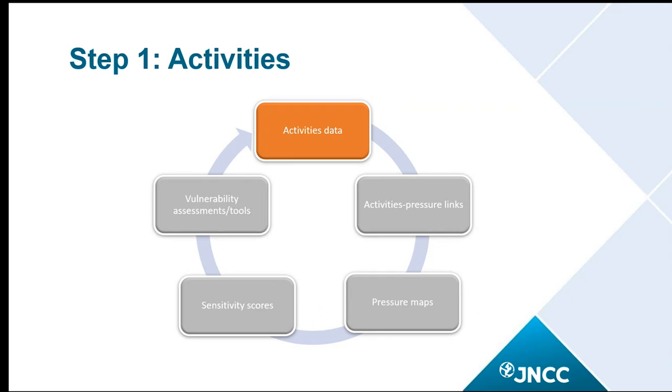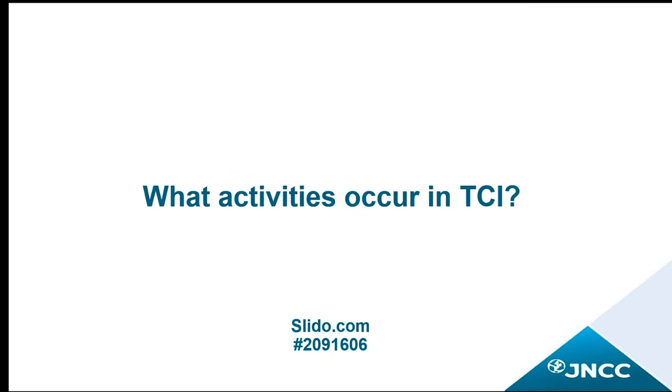So the first bit we're going to talk about is the activities data. I've got an interactive exercise using Slido, which is just: what activities do you know that occur in TCI? So if you could go to slido.com, and the code that you'll need is on the bottom of the screen. It's 2091606. And it's just a word cloud exercise, so you can just put in any activities that you can think of.